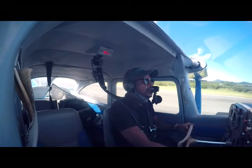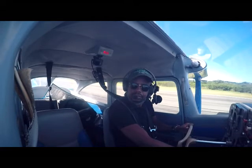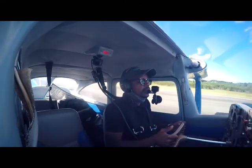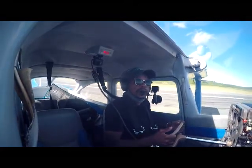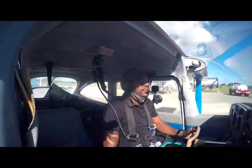American 1293, report the West Shore. Roger, 1293. American 1293, I see you now, and spacing looks good with the traffic ahead. Runway 10, clear to land. Roger, 1293, yeah, TCAS is about 8 ahead. Couldn't see you with the clouds out there.